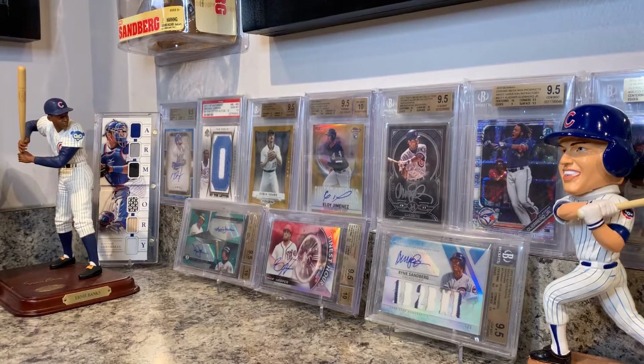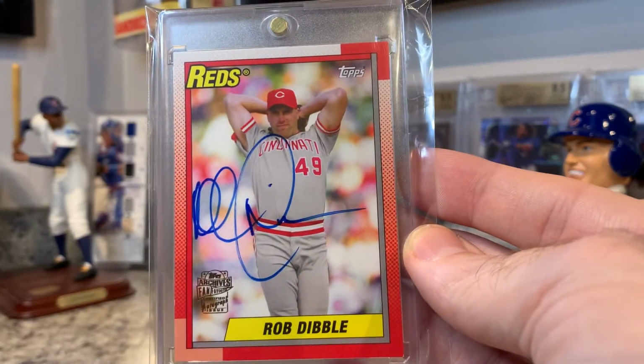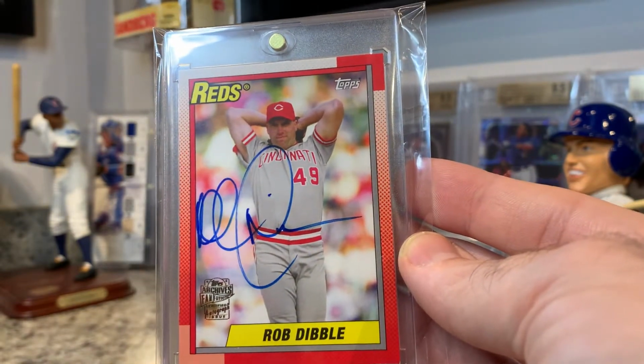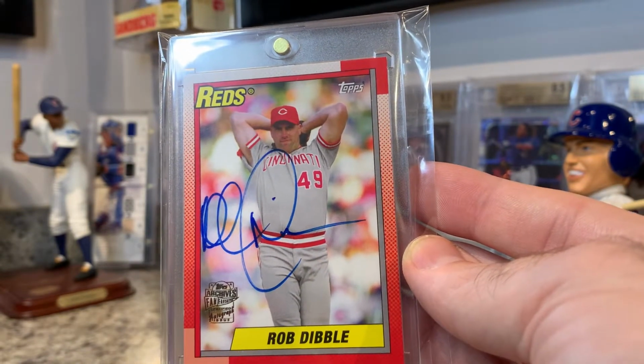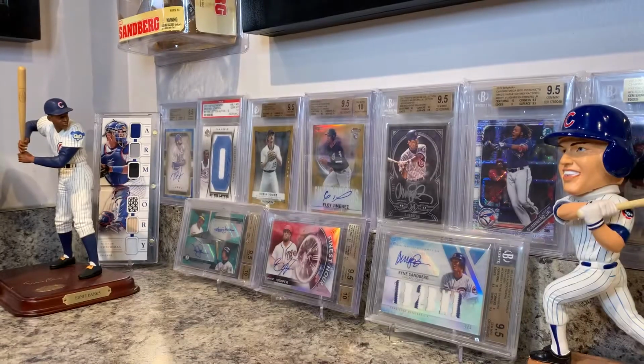First autograph of this next guy. I had to finally pick him up. I have been eyeing him a little bit. Not too expensive at all, but a nice autograph of Rob Dibble. I thought he was a really good pitcher. I heard he had a lot of control issues with his pitches because he threw so hard. His fastball was very fast. But that's a great pickup. I had a nice Rob Dibble.